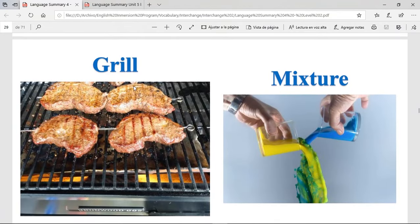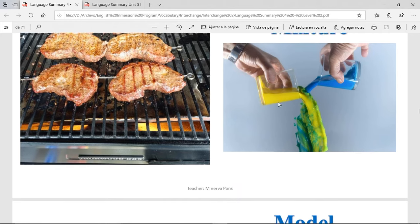Grill. Grill is the type of cooking where you have like a grill. This is a grill. All of the different bars, and you cook it by a lot of fire. That is to grill. Okay.